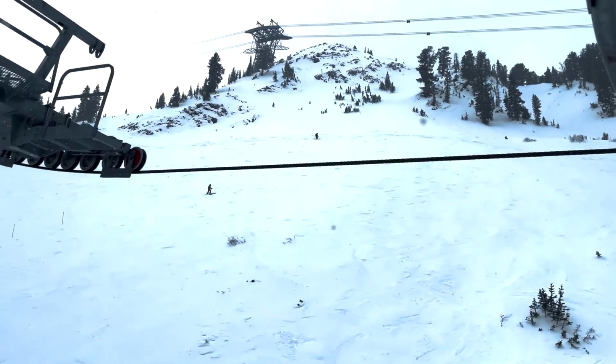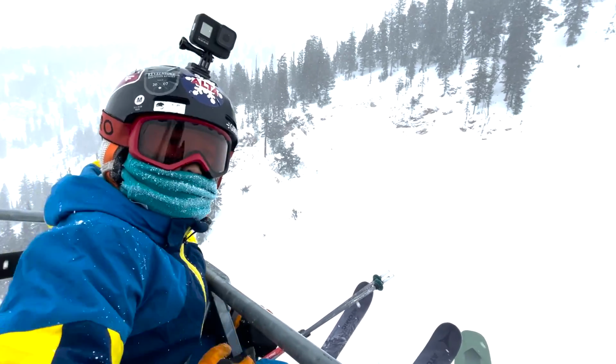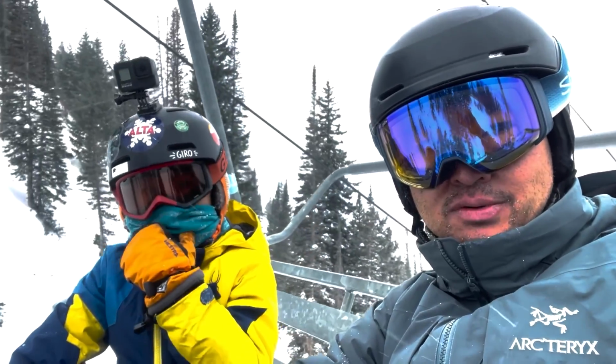The next run, we're gonna go to Dalton Store for two reasons. One, we want to show you the entirety of the Cirque Traverse to see the coverage. The second is that it's likely gonna be a place with a powder pocket as well, so we'll see.